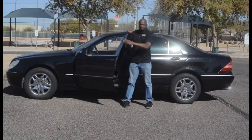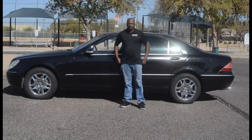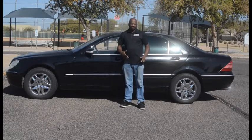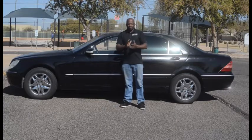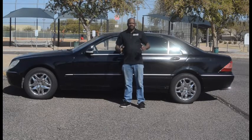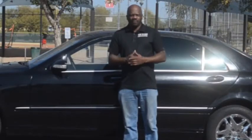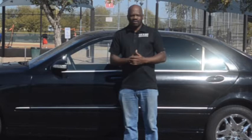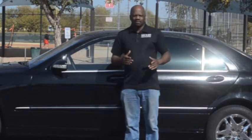Hi, I'm Henry Williams, and this is a 2002 Mercedes S430. If you know anything about the Mercedes brand, everything is done with quality. Now, while this car is just about 16 years old, it still retains most of the features that it had when it was new. There is an airbag light on, for what reason I don't know, and the ABS light is on. It probably is going to need a set of brakes. But other than that, this car is in really good condition.